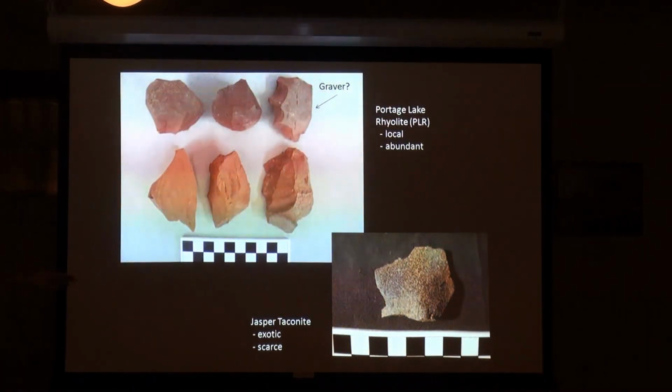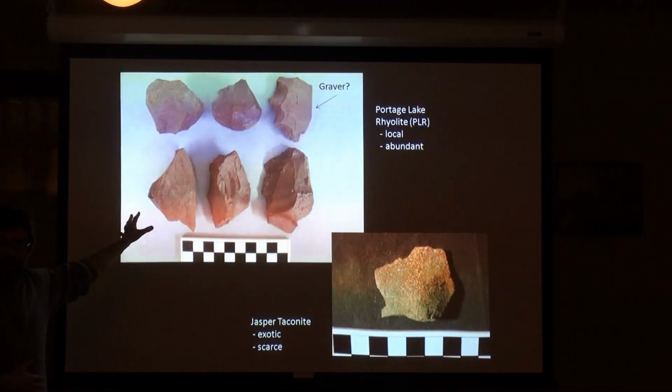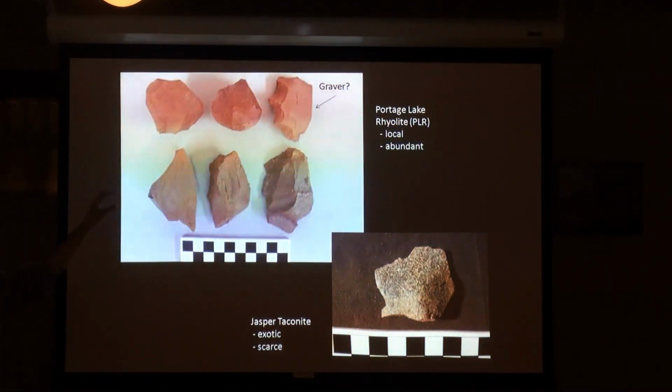An exotic material from the mainland. All right. And Portage Lake Rhyolite, which is interesting and worth noting, is actually a local resource, whereas all of the other materials that are found on the island in archaeological settings come from the mainland up in the Thunder Bay area, various lithic sources. So when you see a lot of this in the Archaic period, it is the Portage Lake Rhyolite, and much less of the exotic materials from the North Shore.